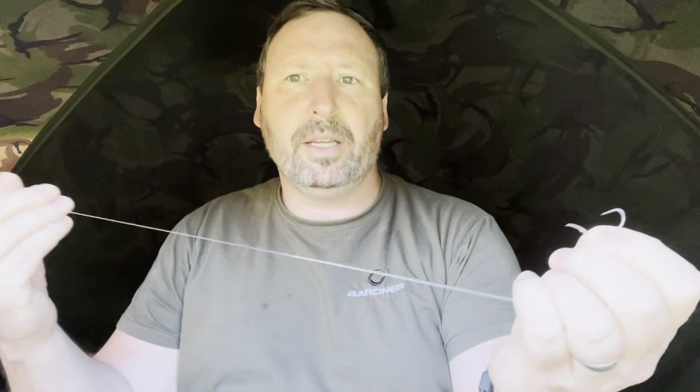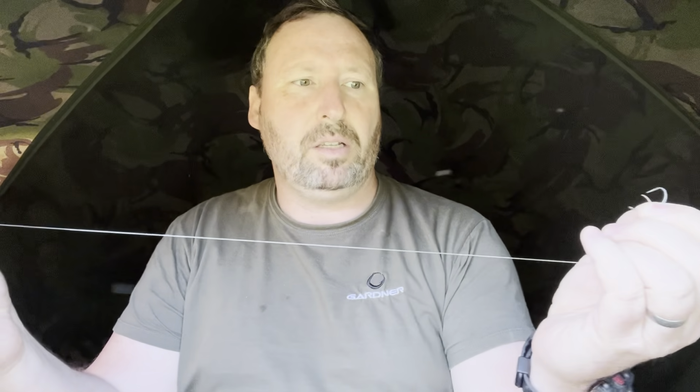So what we'll start off with doing, and forgive me if the video is not exactly brilliant on this bit, I'm trying to look at the screen and run through the rig. So first of all, we'll take our barbless size 4 mugger, and I'll probably cut off around 13 inches or so of the Gardner Mirage fluorocarbon.